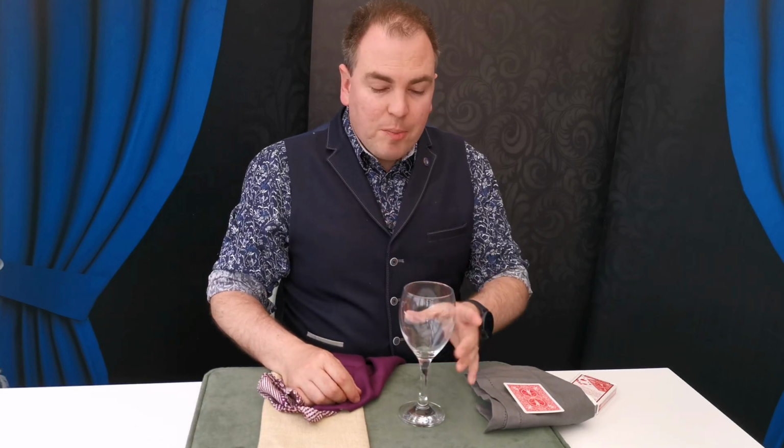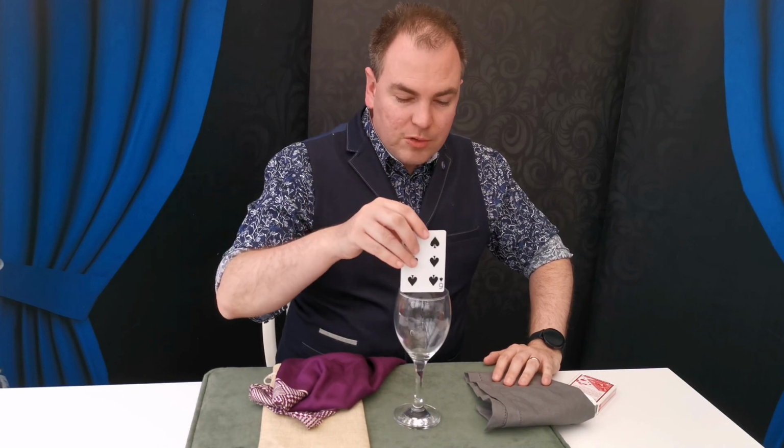For me, my particular wine glass that I have, I couldn't fit a phone into it, so I use a plot with a card and I get them to do Anniversary Waltz first. I use Garrett Thomas's Anniversary Waltz version. And then after they've done that, their doubly signed card goes into the glass.